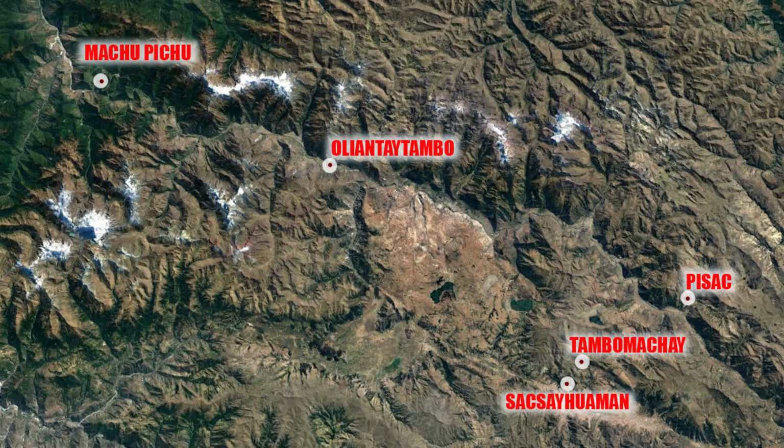And the first thing I noticed is that Machu Picchu, Ollantaytambo, and Pisac line up perfectly. Could that mean something? Is it possible that these niches align with each other? Is it possible that there was a tech that we don't currently have? Communication or teleportation?